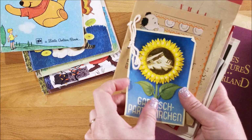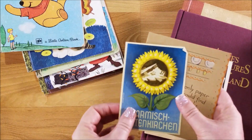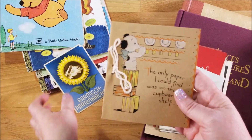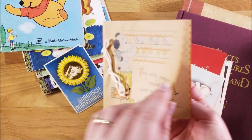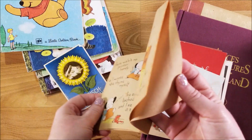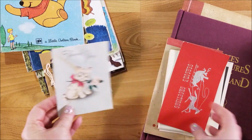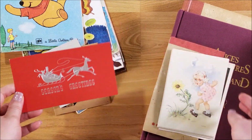And then there were some other items I received from another friend, and they are some old cards and a little notepad. So I'll just flip through them here. I think this is a label of some kind. I don't know what language that is. German, maybe? I don't know. And then here is an old birthday card. It's really cute. I like how it has the twine on the side there. And then a thank you card. Really cute. And this is a Christmas card. It's a pretty simple one, but that's really neat anyway.